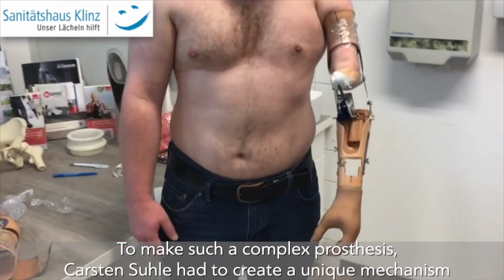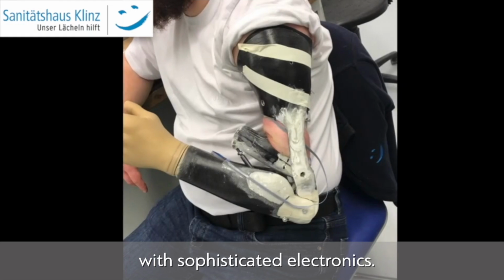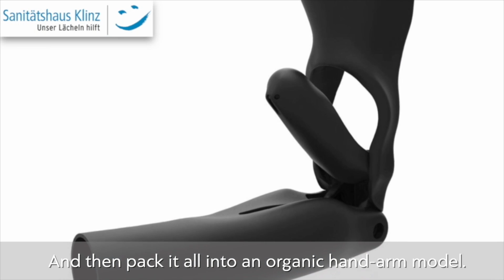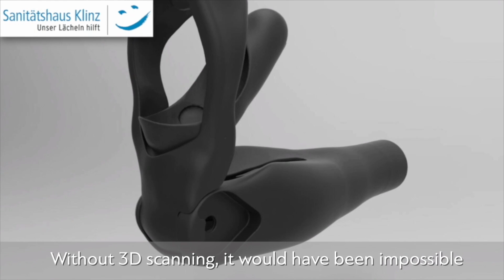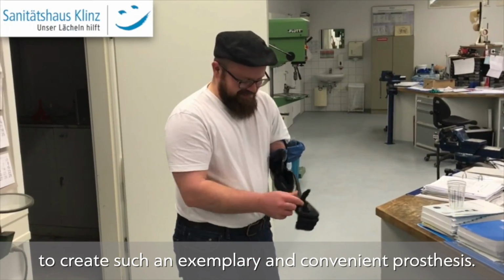To make such a complex prosthesis, Carsten Sule had to create a unique mechanism with sophisticated electronics and then pack it all into an organic hand-arm model. Without 3D scanning, it would have been impossible to create such an exemplary and convenient prosthesis.